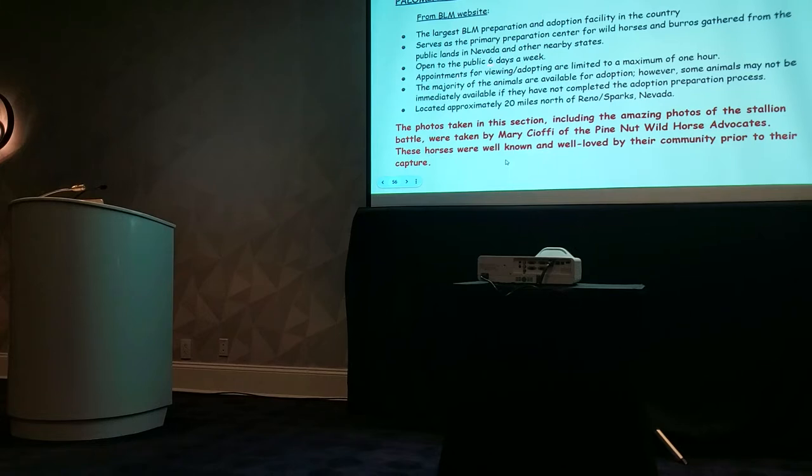Appointments for viewing adoptions are limited to a maximum of 1 hour. So if you want to adopt a horse, you've got an hour to go through there and see which animal might speak to you. The majority are available for adoption. However, some animals may not be immediately available if they have not completed the adoption prep process. Approximately 20 miles north of Reno Sparks, Nevada.